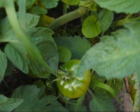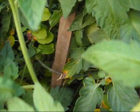Now these are all of our field tomatoes. There's lots of tomatoes in there. Wherever the stakes are, you can see them. I'll just pan this for you here, and we've got lots of tomatoes coming out. Tons of green ones in here. There's a great big one in there.